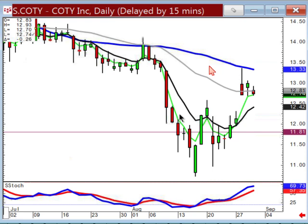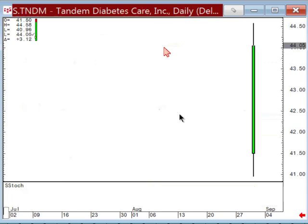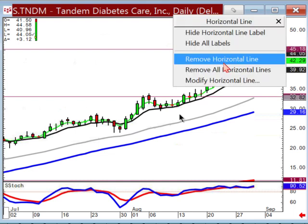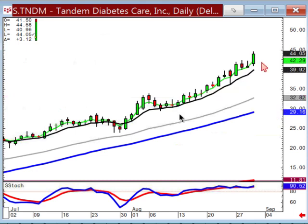It's obviously having a hard time getting through the 50. And Lulu has to open positive to stay in this one. If this opens lower and trades lower, you can see how the selling has started and you've lost the upward trajectory on this one. Tandem, this was just kind of a steady eddy if I remember correctly. Yep. However, you're up here in the overbought area. Stay long. Just have your safety stop below the T-line.